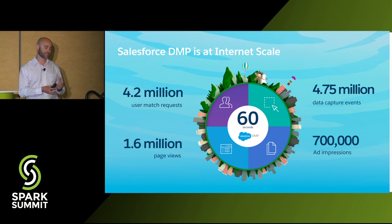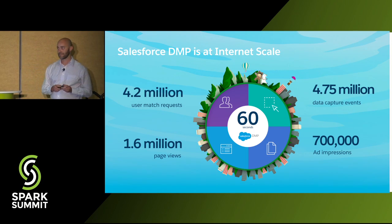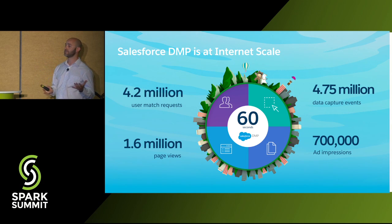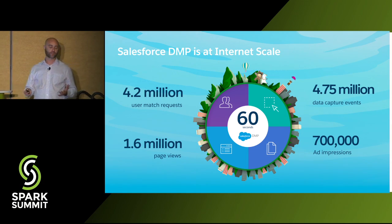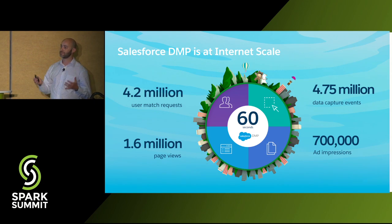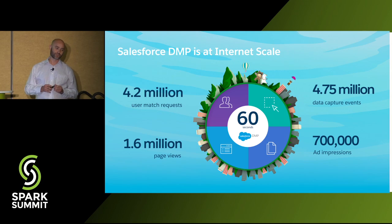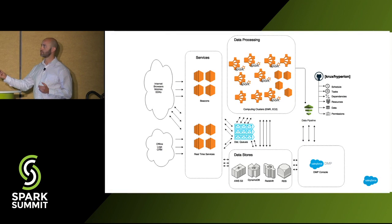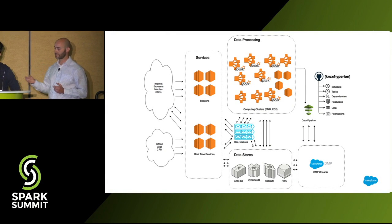We see 5 million data capture events every minute and more than 4 million user match pixels fired every single minute. On an average month, we see more than 4 billion unique users, and we process on behalf of our clients tens of petabytes of data. Just to put it in perspective, this is more than 60 Libraries of Congress worth of data. So really large scale. So let's look at the system we use to process all that data.